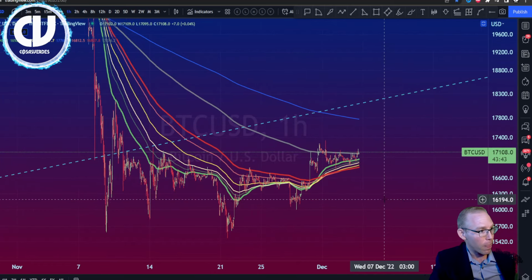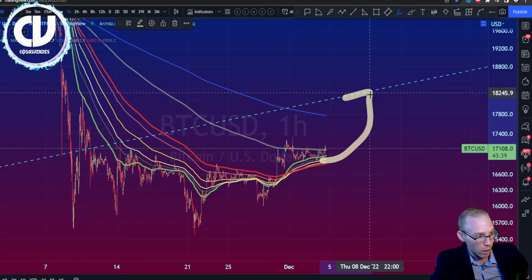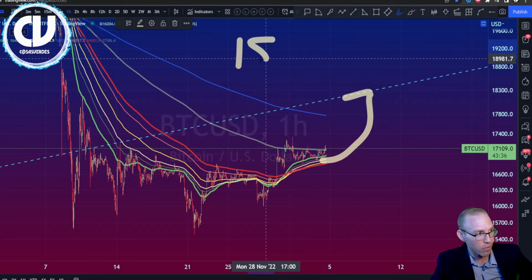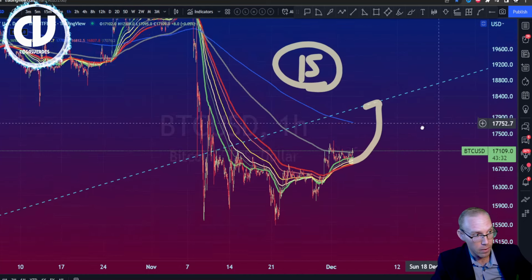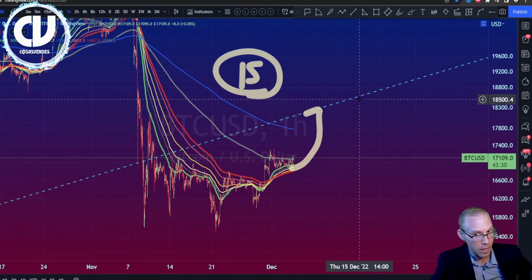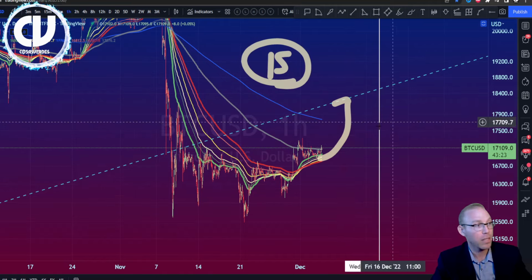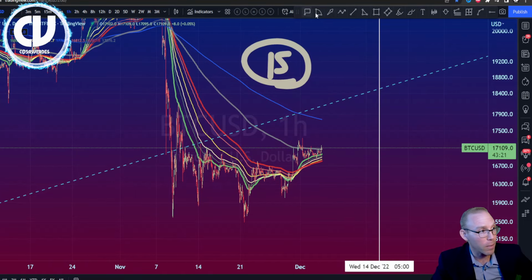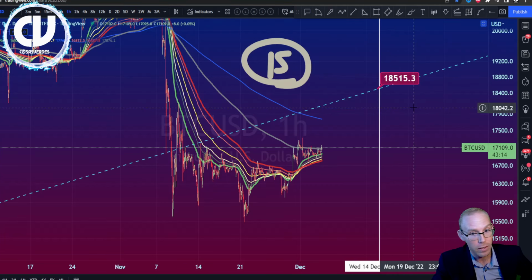Okay, so here we go. What is it going to look like if Bitcoin comes up to this line? Well, it's probably going to happen on or before December 15th, because that is when the next big economic data comes out, around the 13th. I'm sorry, 13th, 15th, I'll put the 14th. It's got to happen by then. So if Bitcoin comes up there and gets rejected around the 13th or 14th, that will be 18,515. Is that making sense? That is the origin line.